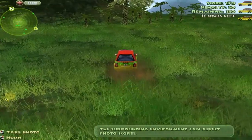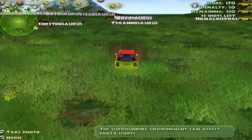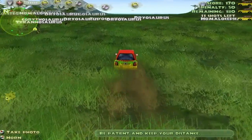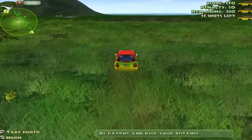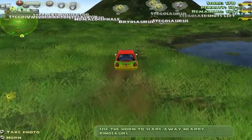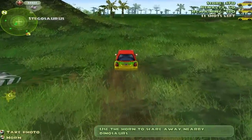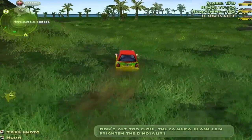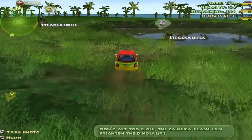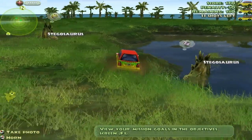All right. So all the dead dinosaurs over there. Oh, there's one sleeping. Gotta get away from this Tyrannosaurus because he's gonna wake up the sleeping dinosaurs, I'm imagining. Let's drive out this way. I'm holding spacebar so I can see the ones that are sleeping. He's not really sleeping, but he wants to. So we gotta wait around a little bit.